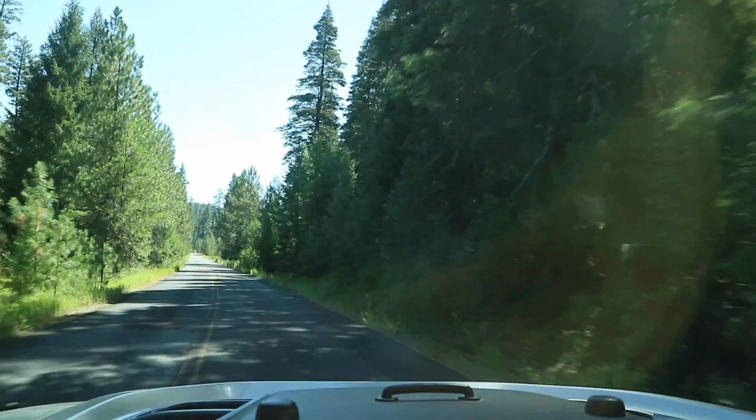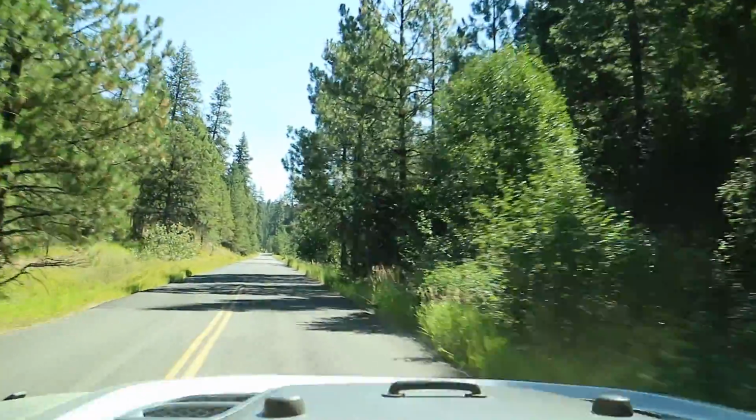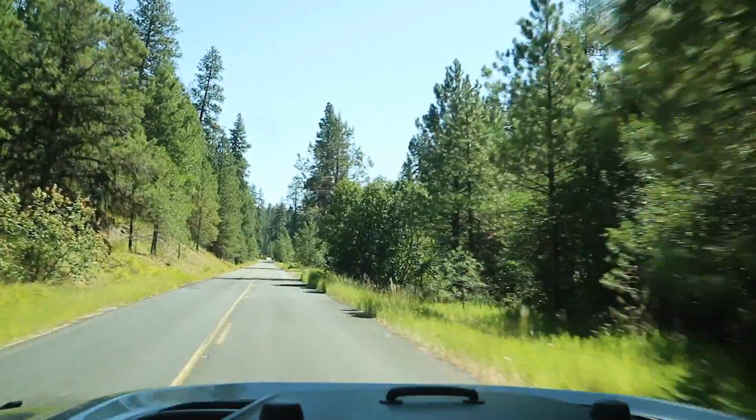So Josh from Lolo Overland will be in his Jeep, and then Tristan from Forbidden Off-Road is going to be in his Toyota. So we'll have 3 rigs. And the nice thing about that is that gives me a lot more confidence to go into some rougher areas.